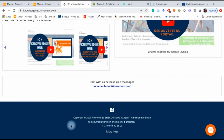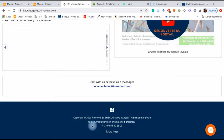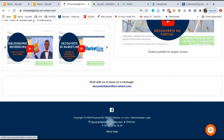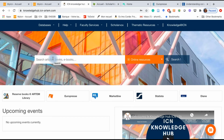If you want to send us a request because you cannot find a paper, you want to have the full text of a PDF, you can send an email to us at documentation@icn-autumn.com.